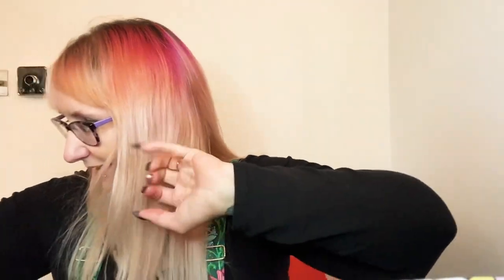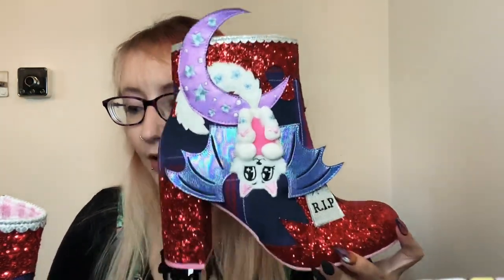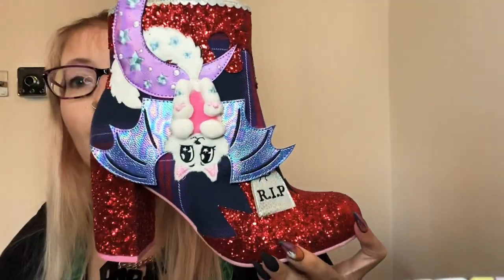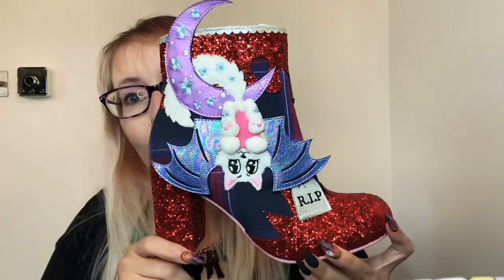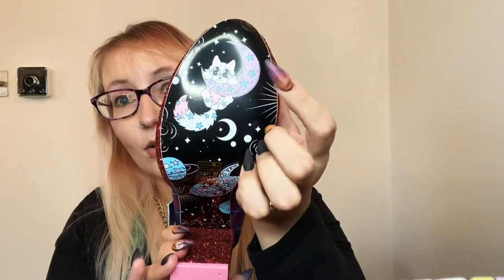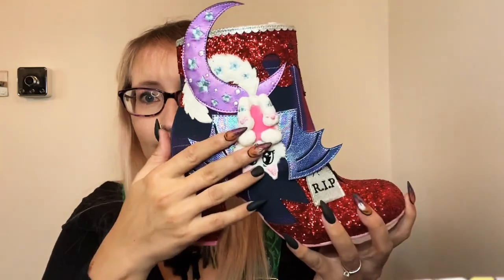So we'll go back to, let's go to these. So these are one of the teasers that we saw in the Irregular Choice teasers. This is the cat boot. So these are two different boots on two different shoes. So I'll show you this one first. The cat theme seems to be quite popular this year. It seems to be the season. Space Cat is on all the soles. It's on all the boxes. It's on everything. We've had a gorgeous bag from Irregular Choice with this little cat guy on it.